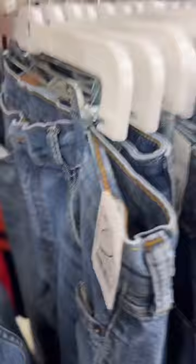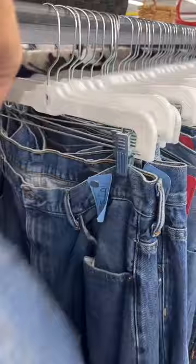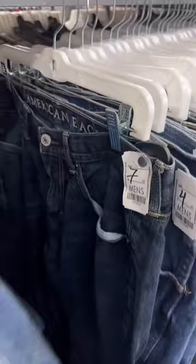What brand is this? Oh, it's Banana Republic. How did I not know that was Banana Republic? Where do you list them? I list on eBay, Poshmark, Mercari, and Facebook Marketplace.